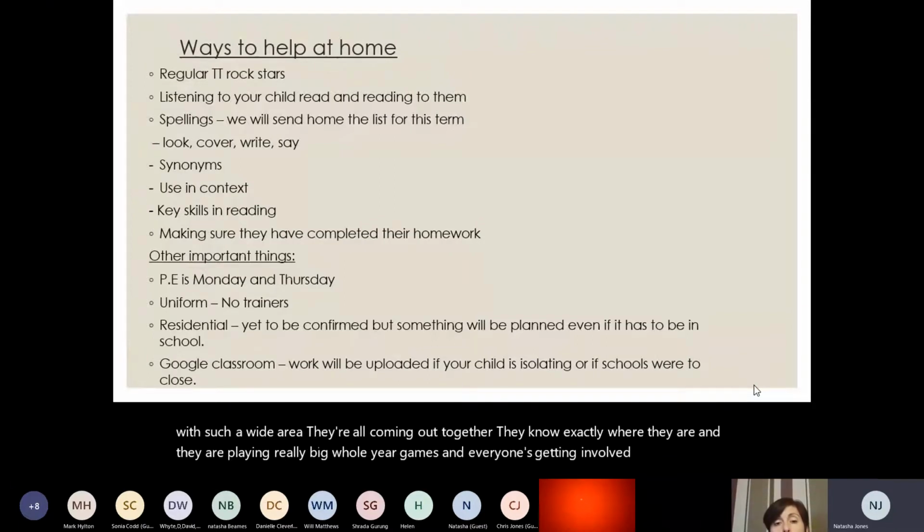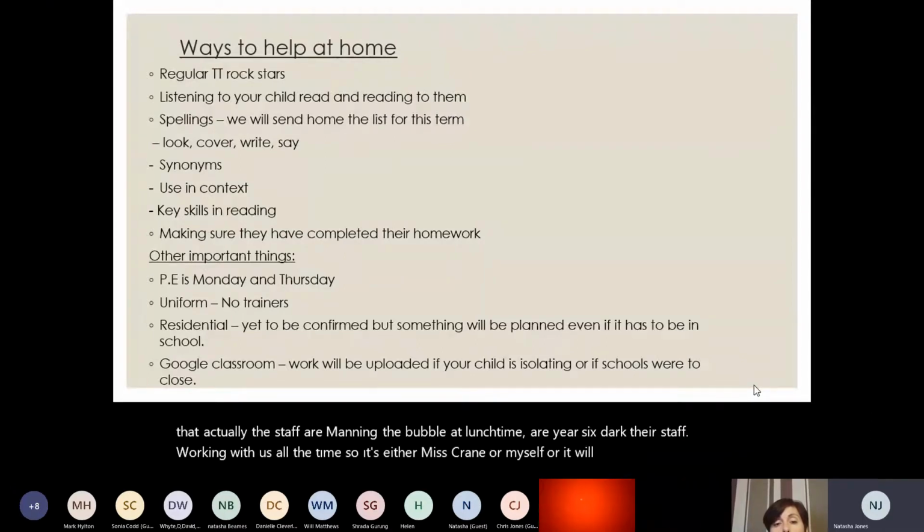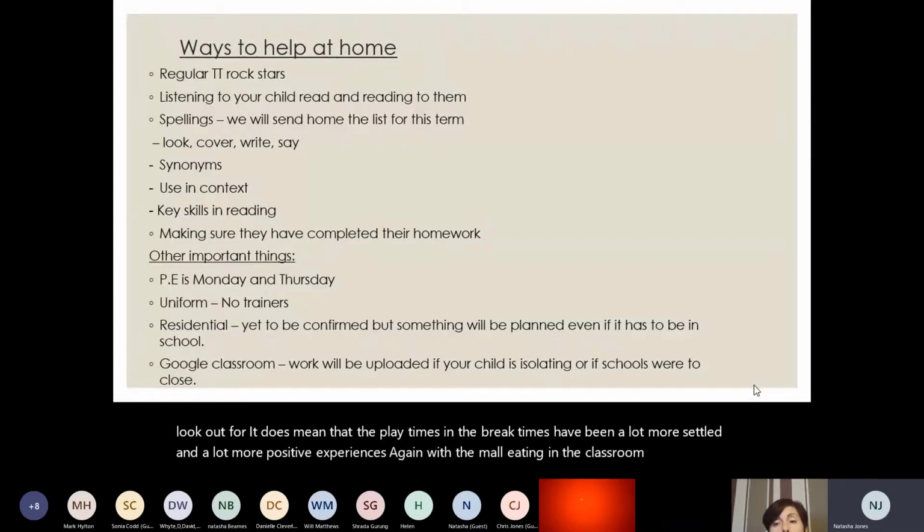Another positive is that the staff that are manning the bubble at lunchtime are year six staff. They're staff that are working with us all the time. So it's either Miss Crane or myself, or one of our TAs. So we all know the children really, really well. We know what issues there are. We know what to look out for. So it does mean that the play times and the break times have been a lot more settled and a lot more positive experiences. Again, with them all eating in the classroom together, they're having really good conversations.